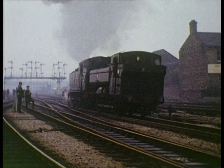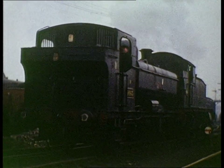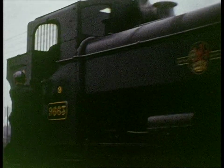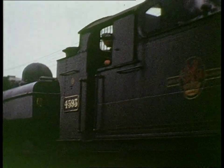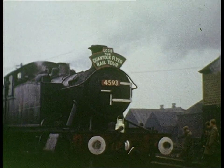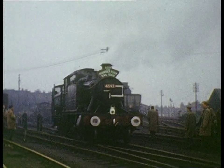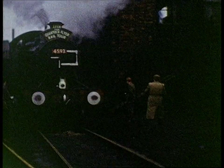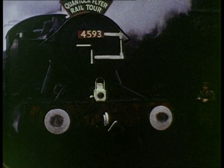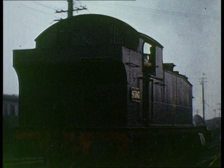A scene familiar to all who travelled on these end-of-steam rail tours followed, which would cause apoplexy today amongst health and safety officials. The passengers milled about in the shed yard as the locomotives were shunted around the depot. Note how 4593 has been bulled up for the rail tour, another familiar happening in the 1960s, as locomotive maintenance standards slipped rapidly. There was a considerable incentive to clean the engines up as much as possible.